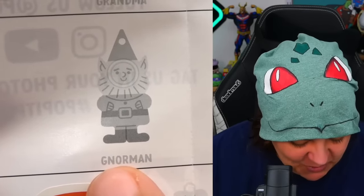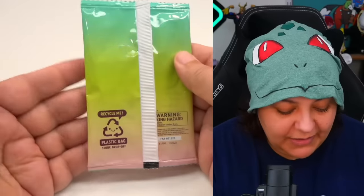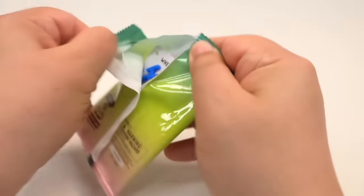And Norman. Okay, so here's Norman the gnome. Interesting. And Mooney Mouse seems to be an alien mouse. Super cool. Okay, hopefully we get either of them today. Another thing I noticed is I love the fact that companies make things recyclable. So I really, truly do appreciate that.